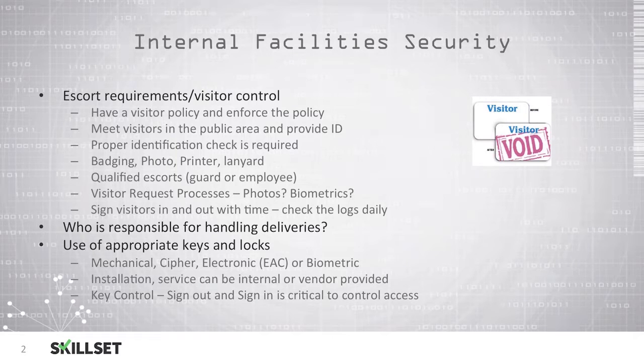You should also make sure that you're using appropriate keys and locking systems and decide whether to use mechanical locks, cipher locks, electronic access control locks, or perhaps even biometric locks. You should make sure that the installation and service of the locks is done by a qualified individual. This can either be an internal facilities individual with proper training or by using an outside vendor that you trust to handle this task.